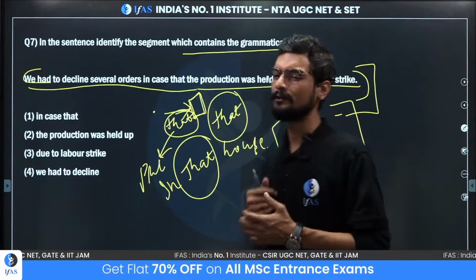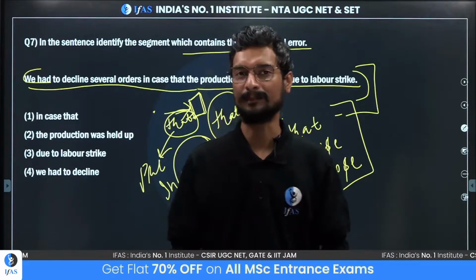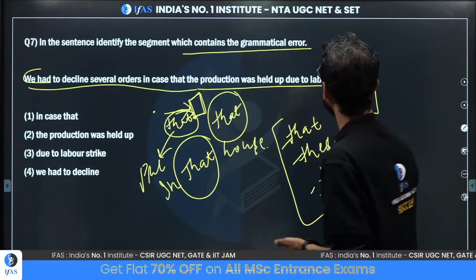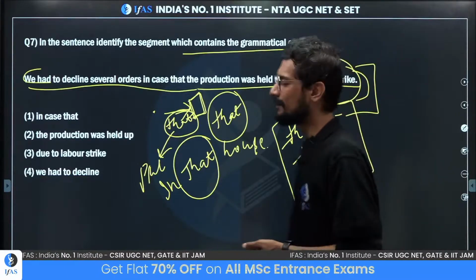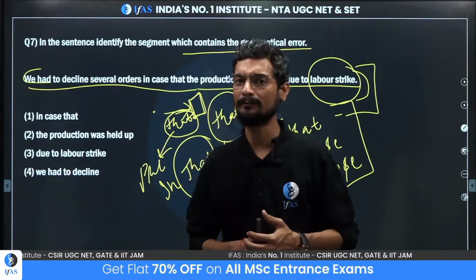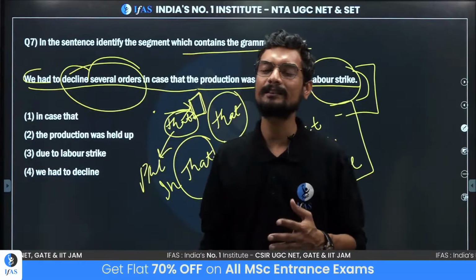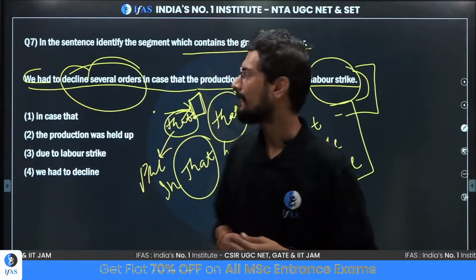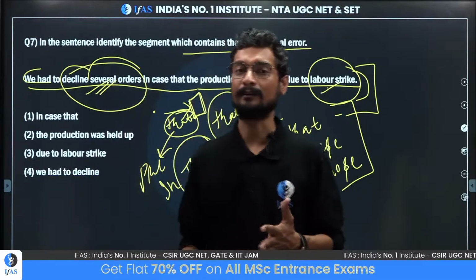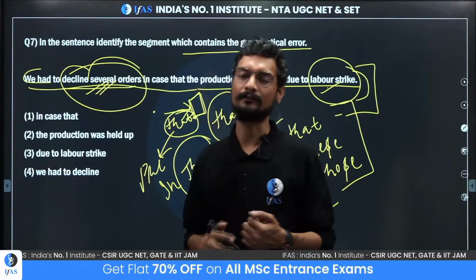There is just a minute difference between them, and those minute differences are analyzed in terms of what is being represented in that particular sentence, okay? So in that particular sentence, you can notice we are simply referring to labor strike. Labor strike means we are actually referring to one event. And we are trying to observe something which has already been referred, that there will be a decline in several order. It means this question already emphasized an argument that if the labor strike will happen, then definitely it will produce fewer orders, and in that sense, we will face a decline in terms of delivering those orders.